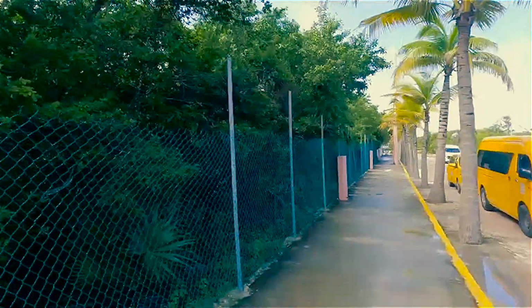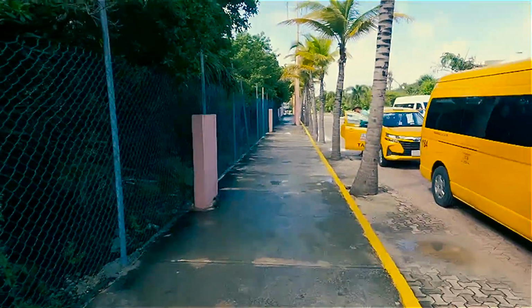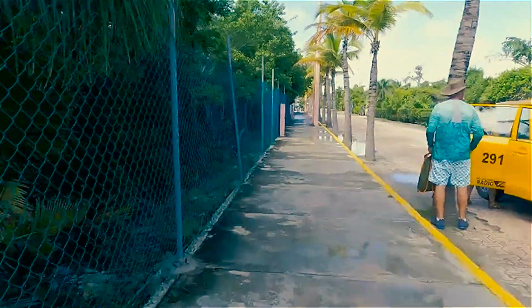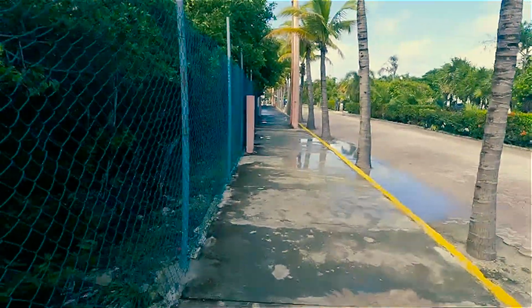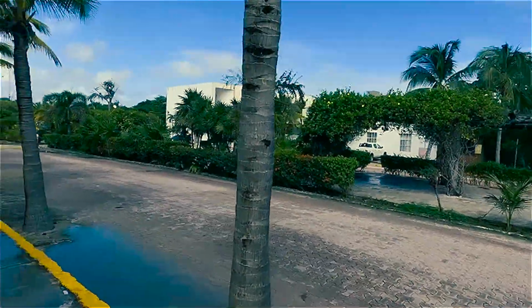This is kind of the outside section of Costa Maya, Mexico. If we can continue this way, we can both try to get this view. Let's go. These are the buildings.